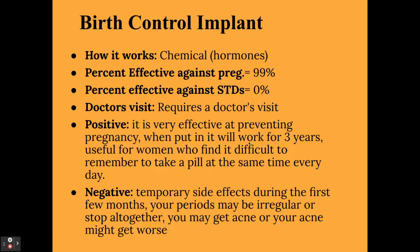So it's useful for women who find it really difficult to remember to take birth control pills. Birth control pills require you to take it at the same time every day and be very consistent in order for it to work. A negative is it can have temporary side effects during the first few months. Your periods can become irregular or they can actually stop altogether. And this can actually increase acne.